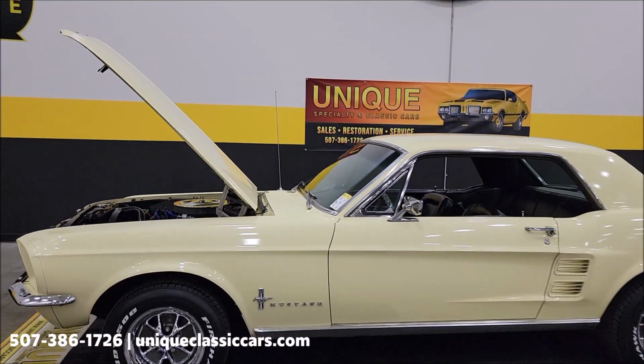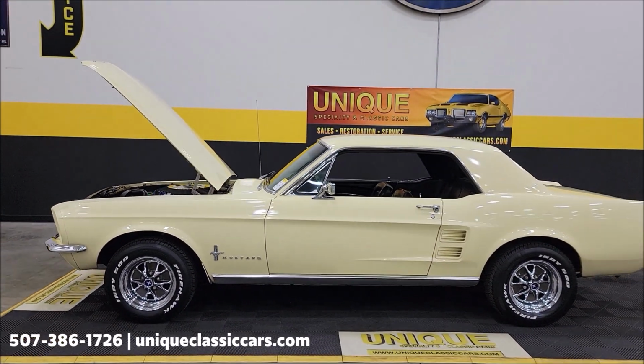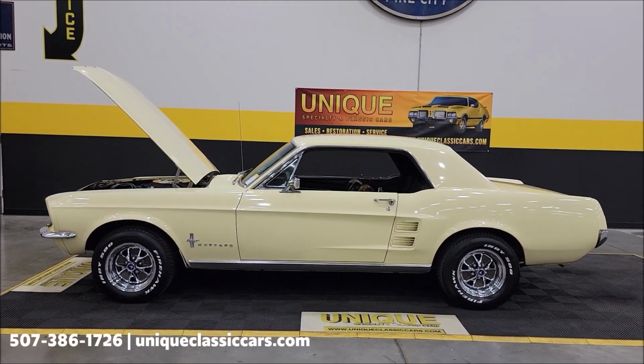1967 Ford Mustang Coupe. California car, originally springtime yellow. Early build too, built in February.